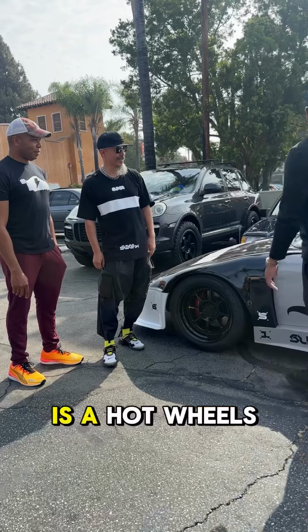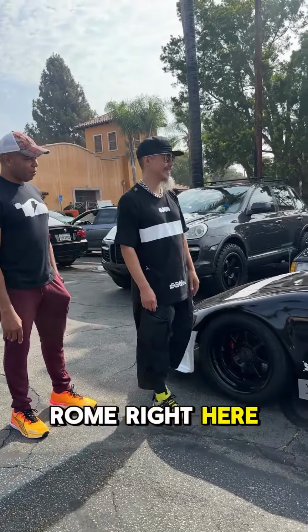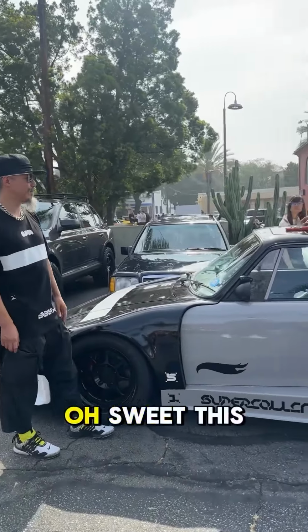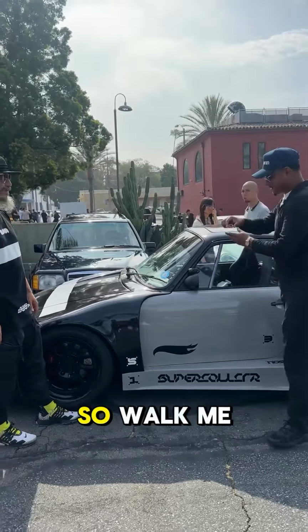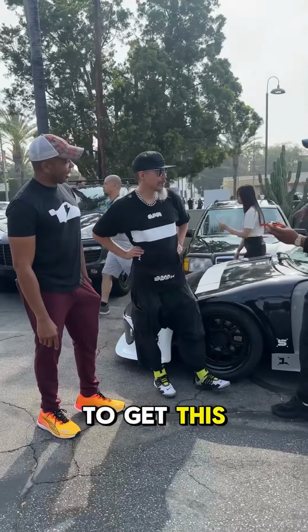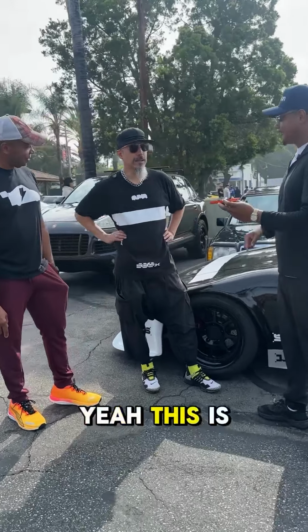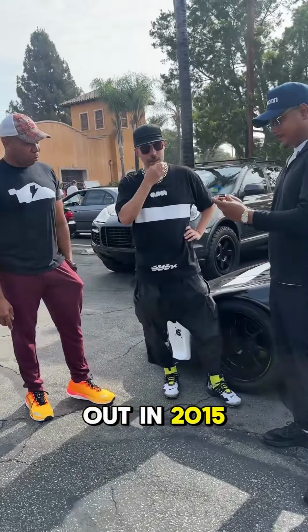Look there, there's a Hot Wheels. Yeah. So get in on this one, Rome, right here. You pick it up. Oh, sweet. This is a prototype Hot Wheels. So walk me through, what does that process look like to get this thing into, is it going to be like this exact one is the Hot Wheel? Yeah, this is a prototype Hot Wheels. It's going to come out in 2015.